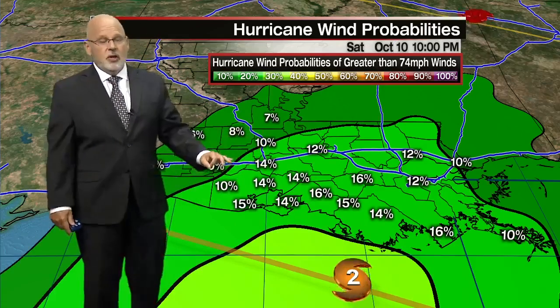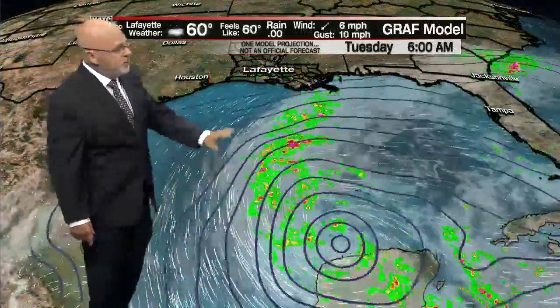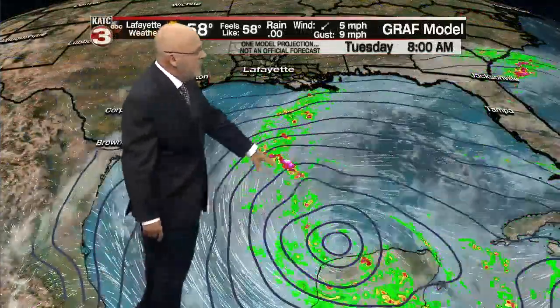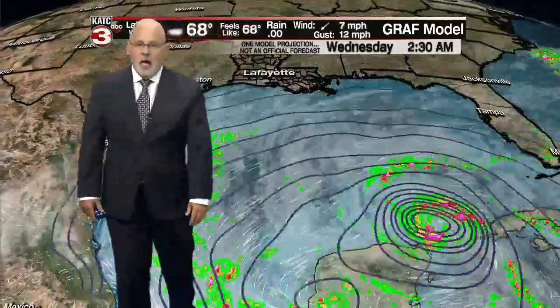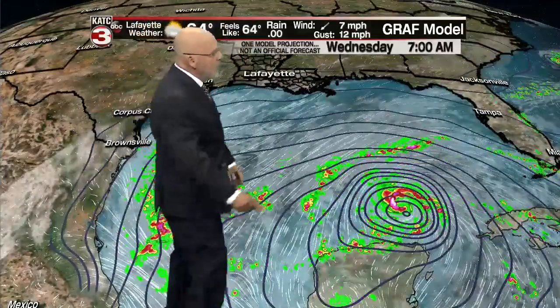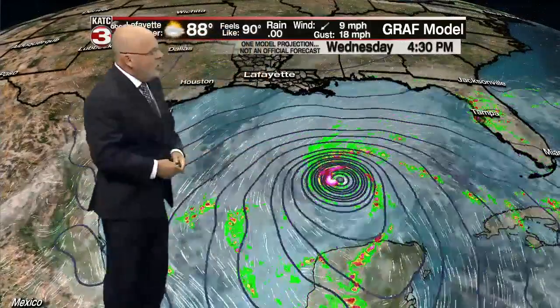So certainly a wind situation, maybe a storm surge situation as well, but it's going to be dependent on where that storm makes landfall. But eastern Louisiana certainly under the gun for the possibility of a big storm surge as well. So here's the graph model. You can see the storm coming out here through the Gulf of Mexico and deepening.